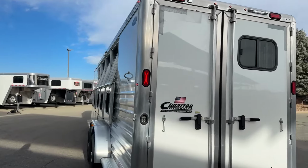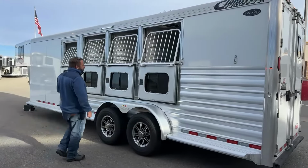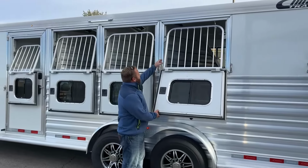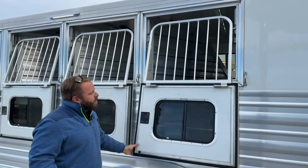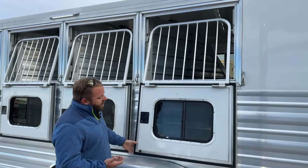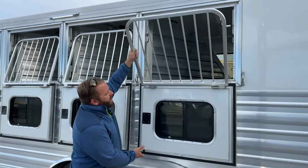So working our way over here to driver's side, this is where we see those drop windows with the jail bars. Cimarron likes to keep that theme of kind of no hardware where you don't need it, and it's the same with the jail bars. We've got the flip up steps with the gas shocks, and we've got the jail bars that just fit in and out of that track. It's as simple as raising this up a little bit. You have the access to pull that out.